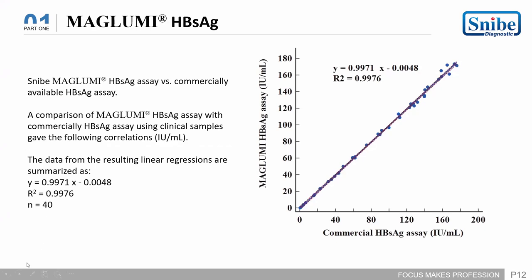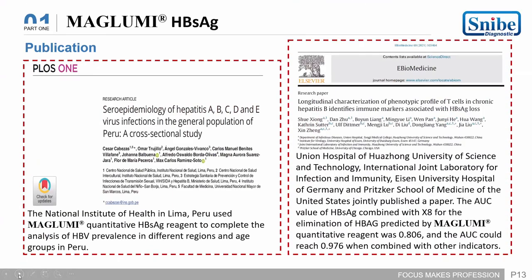If we compare further with other assays, there are publications regarding the Maglumi HBsAg assay, its clinical utilization and different types. According to this journal, the National Institute of Health in Lima, Peru used the Maglumi quantitative HBsAg reagent to complete the analysis of hepatitis B virus in different regions and age groups in Peru. This publication shows what they did in this study of hepatitis B surface antigen for the analysis of hepatitis B prevalence in their country.